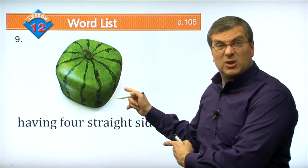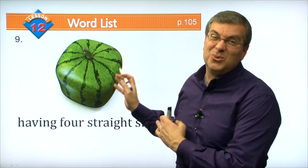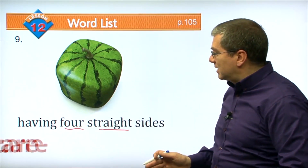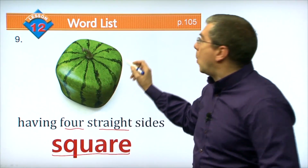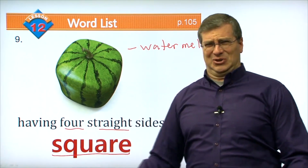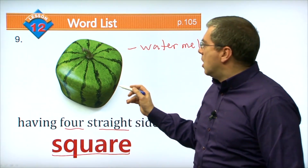Whoa, what's that? That's a really weird subak, right? Subak 이상해. What the heck? Okay, that's just a funny picture. It doesn't really look like that, right? Having 4 straight sides. 4 straight sides, of course, it would be square. Is a subak square? Subak, watermelon. Watermelon. Is a watermelon square? That's crazy, right? Watermelons don't look like that. That's just a funny picture.